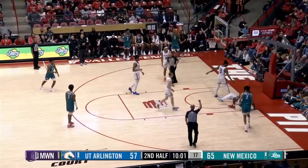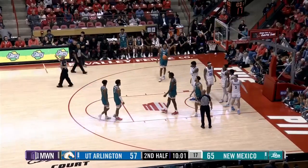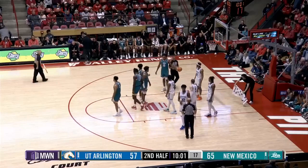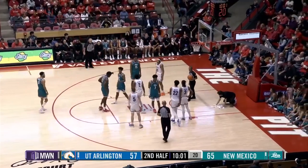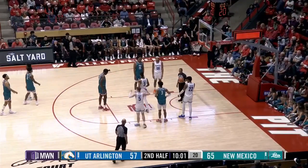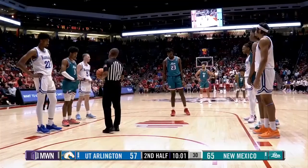Whistle away from the ball. A hold here against UT Arlington, against Williams. Joseph establishing position down low. Williams grabbed him. He got switched off onto Nelly, and he was in trouble. So one-on-one opportunity here for Nelly So he Jr. pulled Joseph him to the floor.